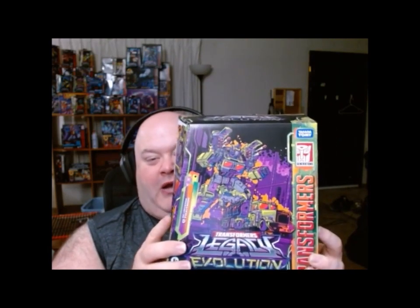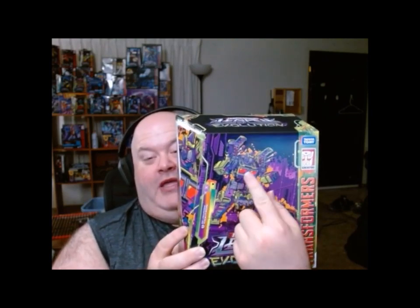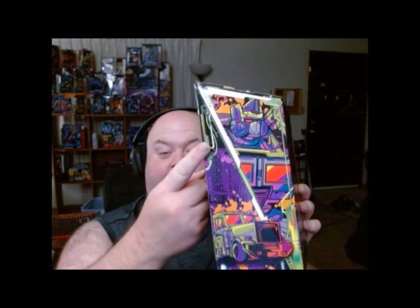There we go. So up next we have the Leader Class Toxictron, and basically he is exactly the same figure as Laser Optimus Prime and Scourge. So basically you're not really missing out. So here's the awesome artwork. I think I like this artwork the most out of all the G2, because basically you have both. You have his alt mode here, and then you have his primary mode here. So I kind of like that. That is really cool. On this side, you have his primary form, and then his alt form. So I like that. That is really cool.